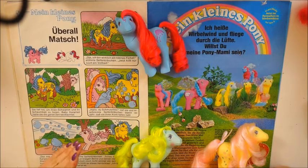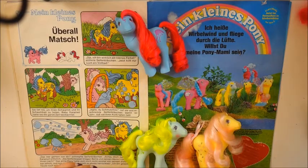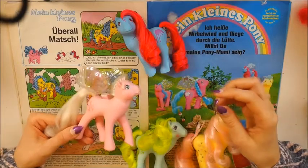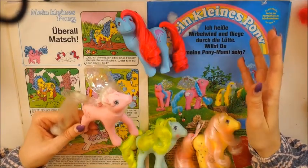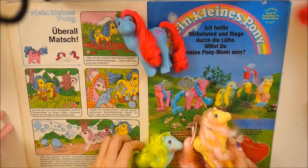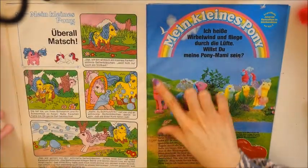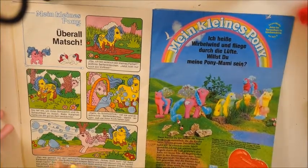I don't think that this was the case all over Europe, because it's not that difficult to get some of the Flutter ponies that belong to the first set, because for example, I also have Honeysuckle here, and you will see that they are also featured in the magazines. So in the UK, for example, I think they were also released, but as you can see them here on this page, this is how they were released in Germany. Interesting.